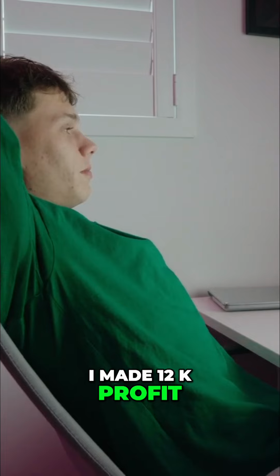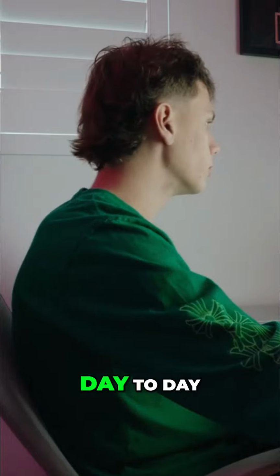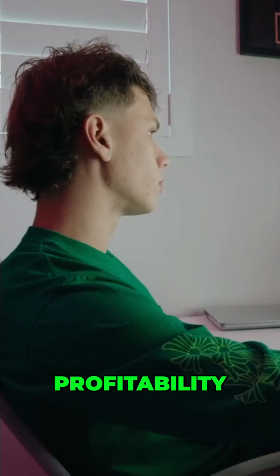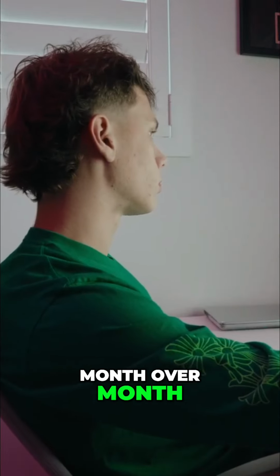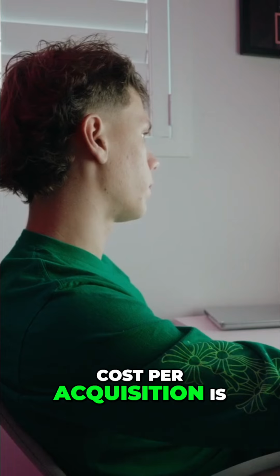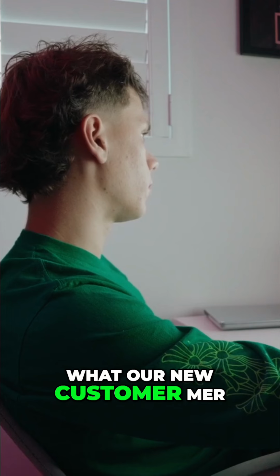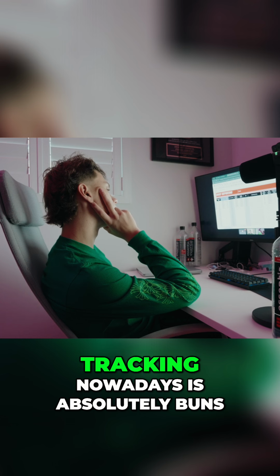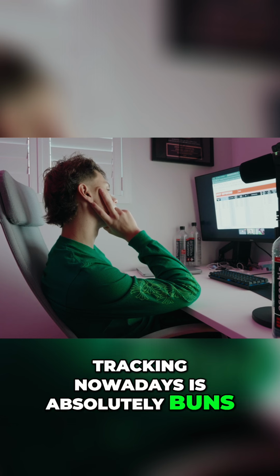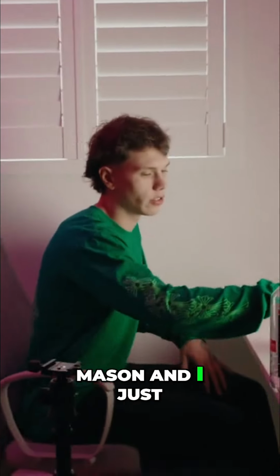Made 12K profit. So we're now tracking profitability for our clients, day over day profitability, week over week, month over month, essentially. You can see what our true new customer cost per acquisition is, what our new customer AOV is, what our new customer MER is. Tracking nowadays is absolutely buns, bro. Like trash.